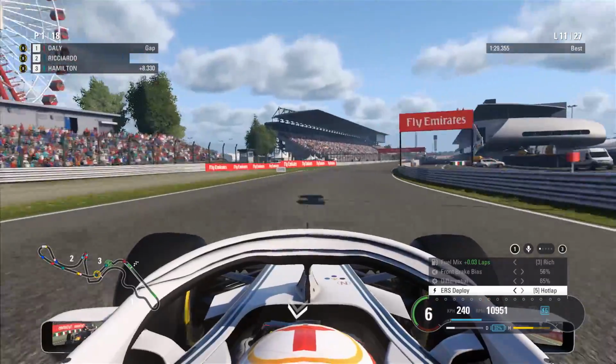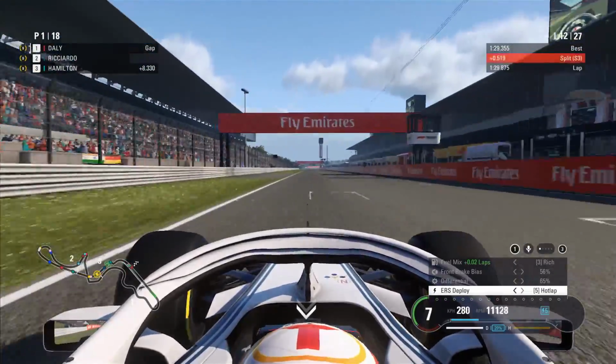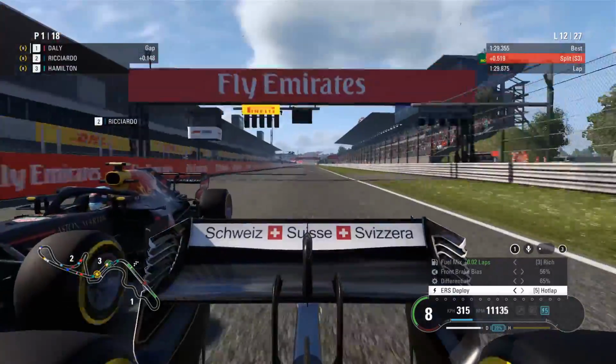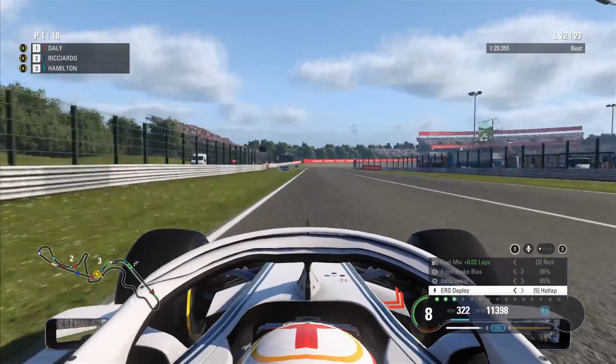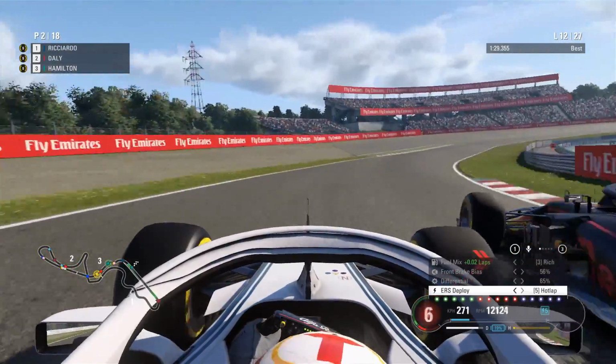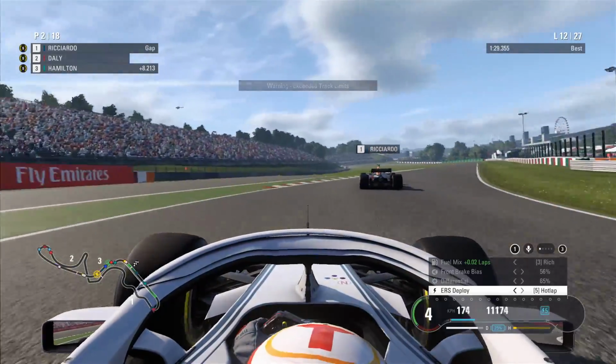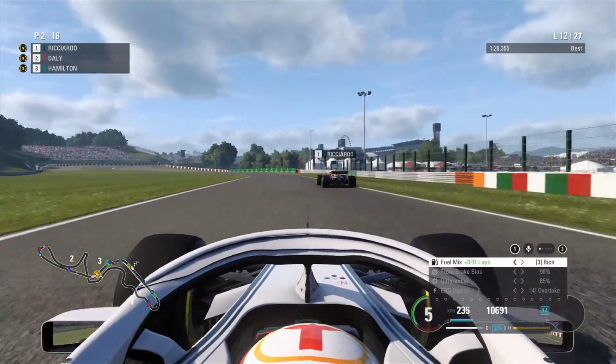I'm not really sure what Daniel Ricciardo just said there, but he sounds pretty pumped up. Looks like he's going for another move here on the start-finish straight. We put it up in a hot lap and rich fuel mixture. He really should have defended the inside there, but it looks like Daniel Ricciardo's going for another move. He squeezed us off for the third time, the third time in this Japanese Grand Prix.